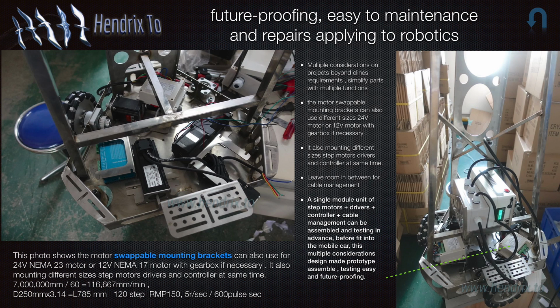This photo shows the motor swappable mounting brackets can also use for 24V NEMA 23 motor or 12V NEMA 17 motor with gearbox if necessary. It also mounting different sizes step motors, drivers and controller at same time.